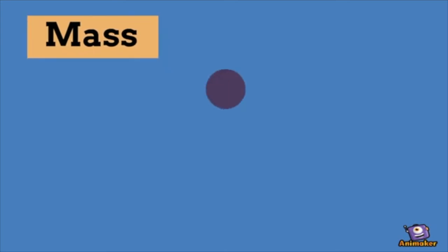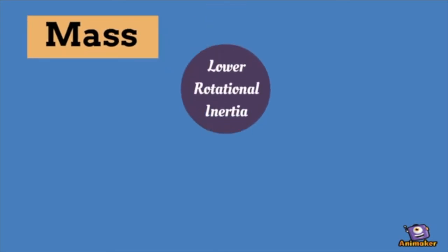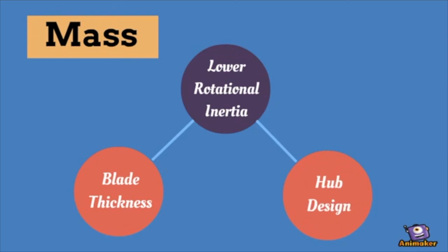Reducing the mass of the turbine may also lead to greater performance. Low mass and thus low rotational inertia requires less force to turn, and so lowering the mass of the design may have allowed us to generate power at a wind speed of 6 meters a second. Lowering the mass could be achieved by decreasing the sectional thickness of the blade. Additionally, the hub could be lightened by shortening its length as well as removing material by drilling holes through the sidewalls.